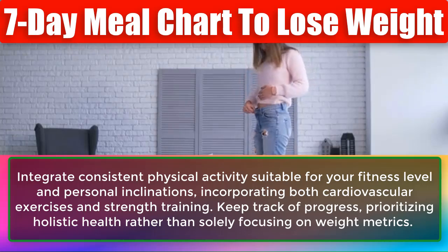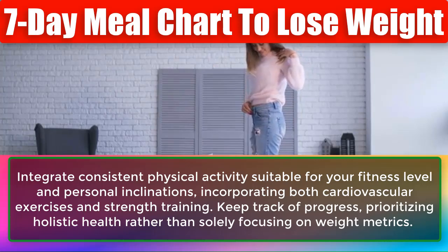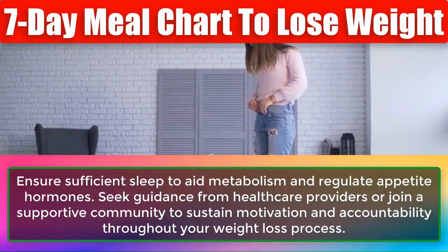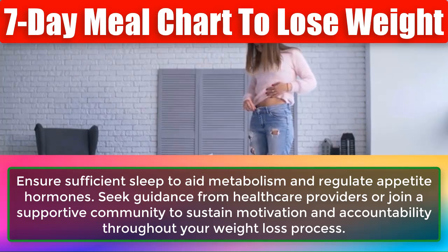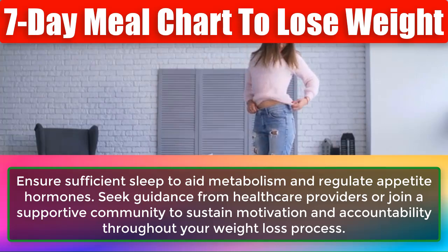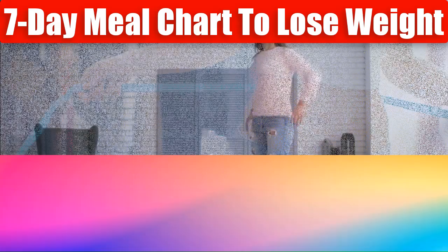Keep track of progress, prioritizing holistic health rather than solely focusing on weight metrics. Ensure sufficient sleep to aid metabolism and regulate appetite hormones. Seek guidance from healthcare providers or join a supportive community to sustain motivation and accountability throughout your weight loss process. Why is losing weight important?